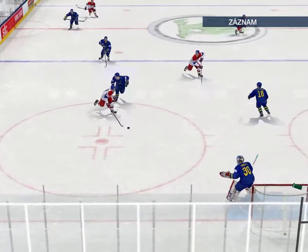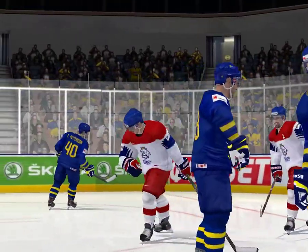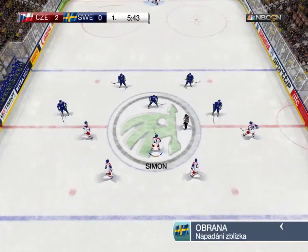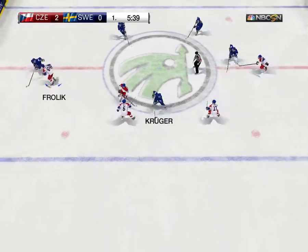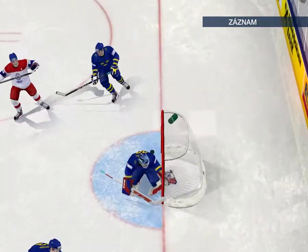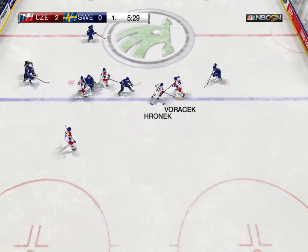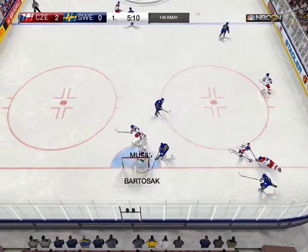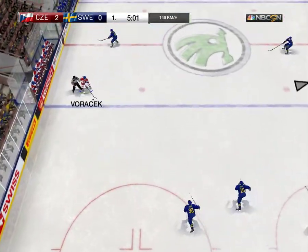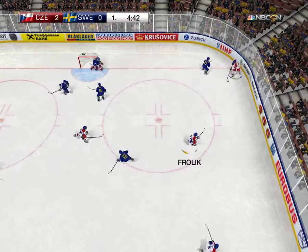Stick flexes so much as he loads that shot up. When he lets it fly, it just explodes off his blade. Face-off goes to Team Sweden. Team Czech Republic are one of the hardest working teams in this league. Hey, whether they're up 9 goals or down 9, they're still relentless on the puck. They never take a shift off. Grabbed by the Czech Republic.